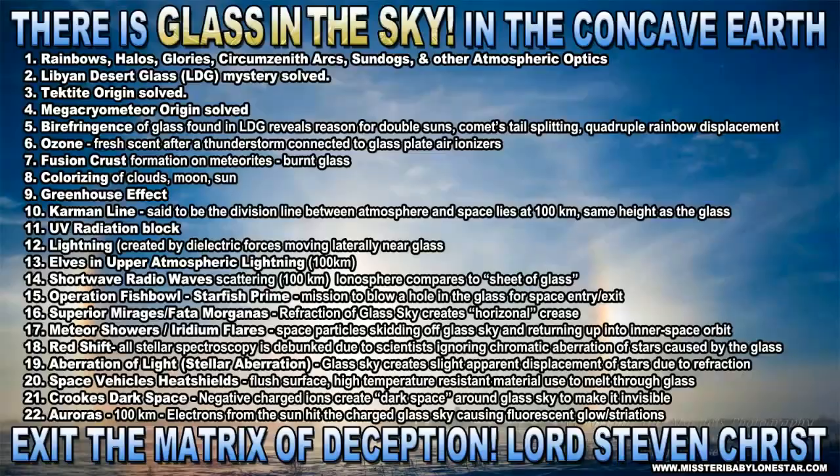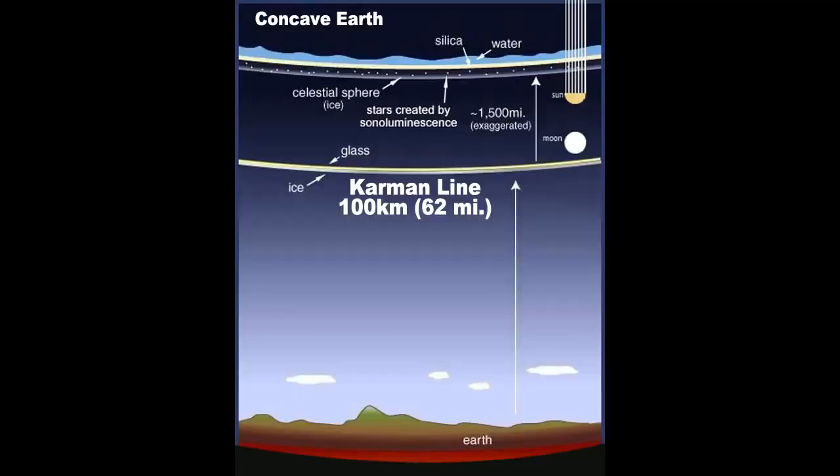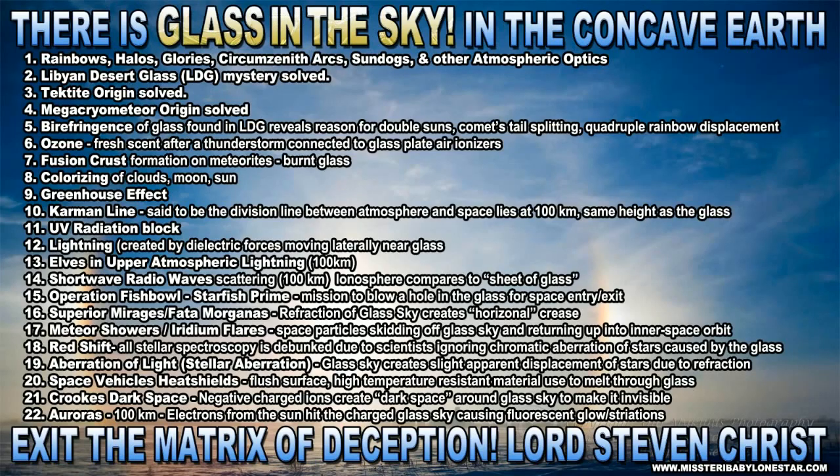Number 10, the Kármán line. That is the line at 100 kilometers is said to be the division line between the atmosphere and space. Interesting. That's the same height as the glass sky.